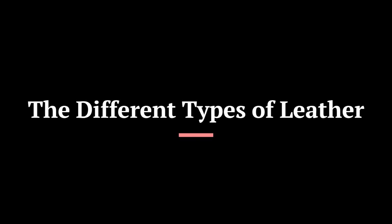To summarize, leather is simply amazing. It's seductive, versatile, and long-lasting. There's a type of leather out there for everyone, whether you're a rugged cowboy or a suave businessman. So, the next time you're in the market for a new jacket or boots, think about investing in some high-quality leather. Your wardrobe will be grateful.